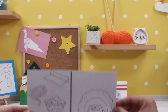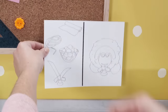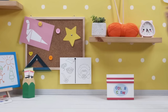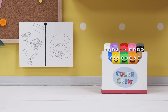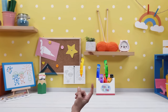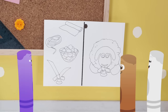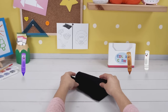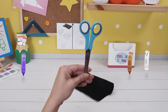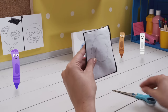Craft time! Yarn sheep. Hello, color crew. Come on out. Let's draw. Yarn sheep. Felt. This will be the sheep's head.